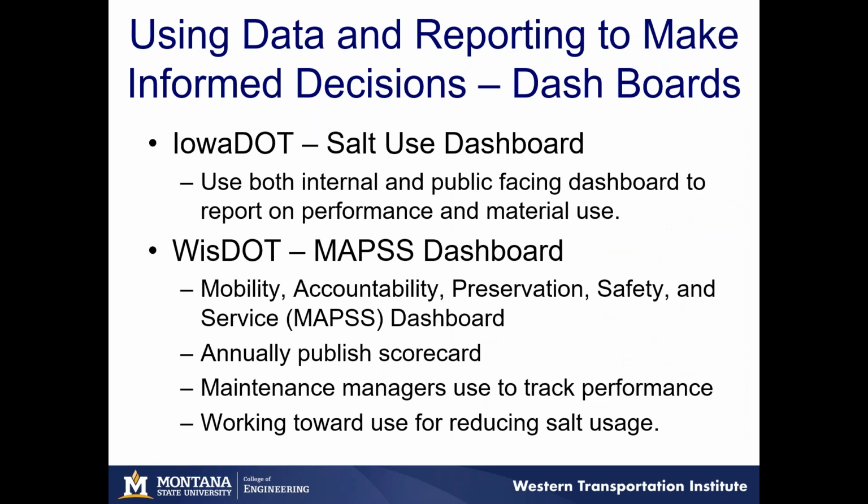Some examples of implementation include the classic Iowa DOT, which years ago put together the salt use dashboard. This has laid the groundwork for other people to see how effective these visualization tools can be. At this point in time, they have an internal dashboard that they can use to see down to the shed and even for specific drivers, who's doing what, how much salt they're using. And then they have a public facing one that's a more general picture of what the agency is doing overall. They're reporting material use and performance, and it's a great tool for them.